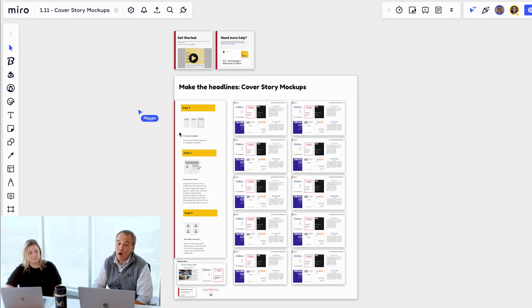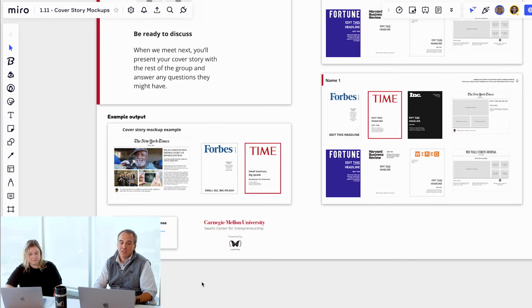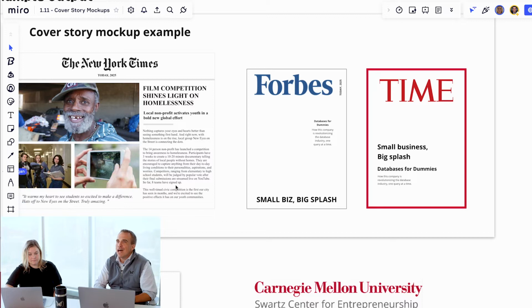So as you can see, steps 1, 2, and 3 provide at least the foundational way to get going and organize around this idea of aspiration or cover story. We also, in the bottom left-hand corner, have provided a handful of examples from the New York Times, Forbes, and Time, of course. No Fast Company, unfortunately, for this one, Megan, but a new addition to be in version 2.